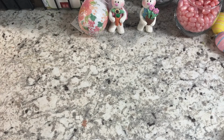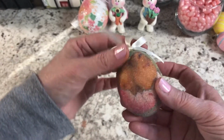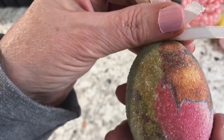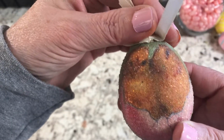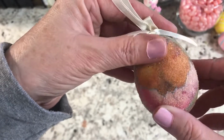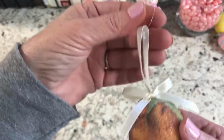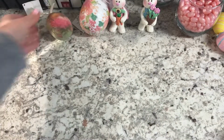This was really cute. They took some eggs, and it's really sparkly, and I don't know if that's just glitter or what, but it's like two little chicks on there. And it's kind of a rough texture, so I'm not sure exactly what that is. But I thought that was really cute. And these were $1.99. I got that one.